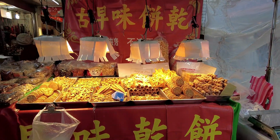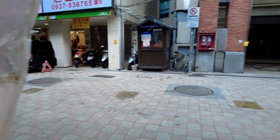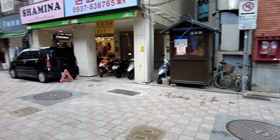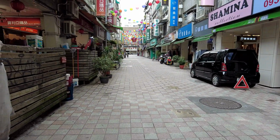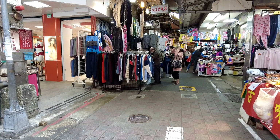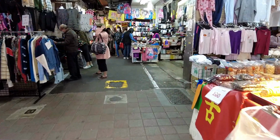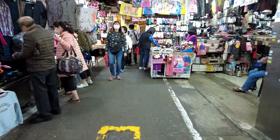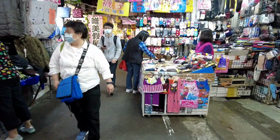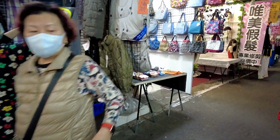If you have a sweet tooth, these are all different types of dessert. And besides, the main street here is all these, there's several of these little in-between alleys. We're going to check that out next. It's almost got like a flea market atmosphere. If you're from the United States, you'll know what I'm talking about.